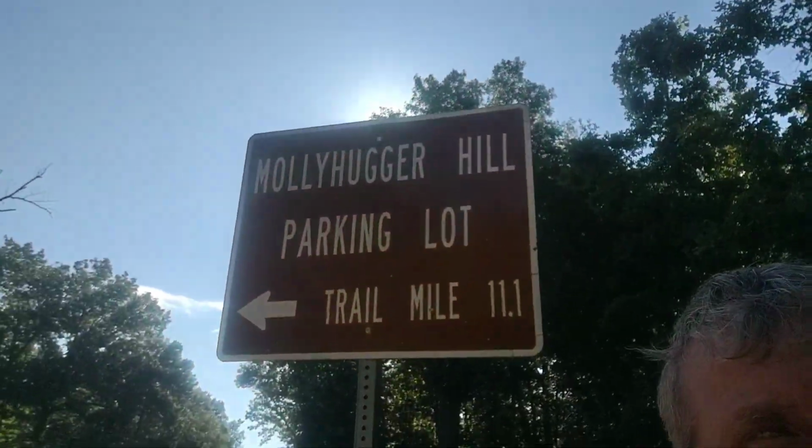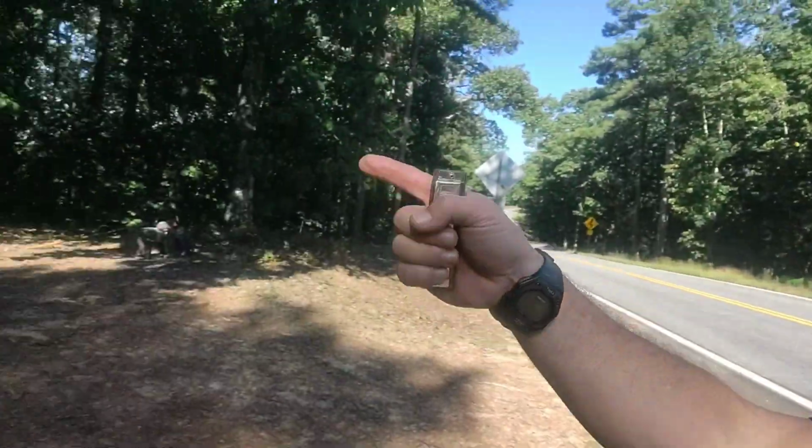So, pulling up out of this bottom, we should be coming up to the Molly Hugging Hill. Got to get my map out. Taking a break here at the road crossing. Molly Hugger Hill. I don't know if you'll be able to see it because it's the parking lot right over there. Trail crosses. Goes that way.